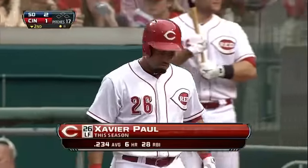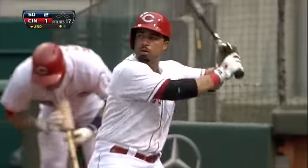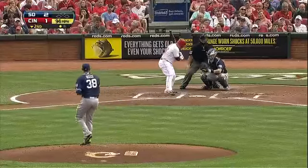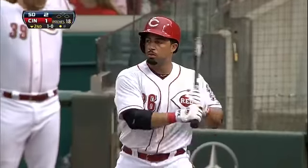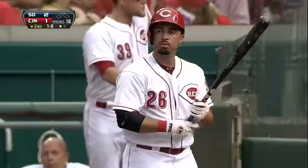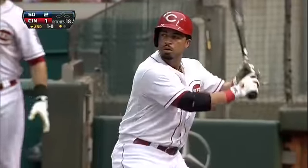And a tale of 2 seasons really for Paul. .234 with 6 homers and 28 runs batted in. Off to a pretty good start this year, but right now he's 1 for his last 13. Only making his 3rd start during the homestand, 1 in each series thus far.